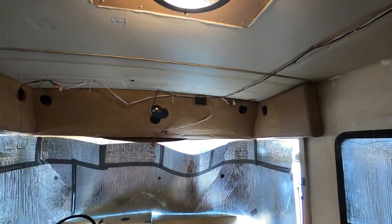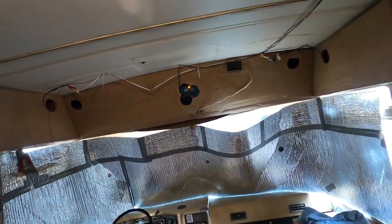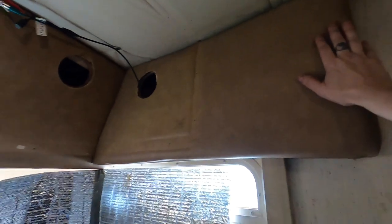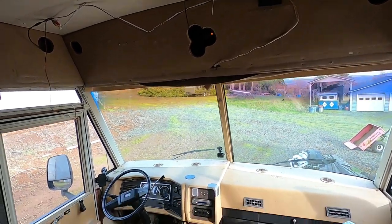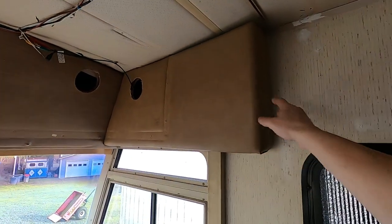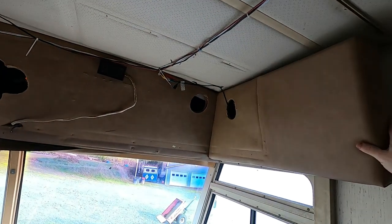Holy moly, what a change. But I like that a lot better than I thought I would. Thought this would kind of make it look weird up here, but it looks almost like it better. Yeah. A big change, but I like it. I don't think these really need to be here, doing anything anyhow.